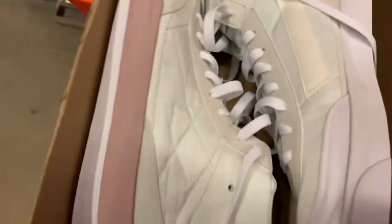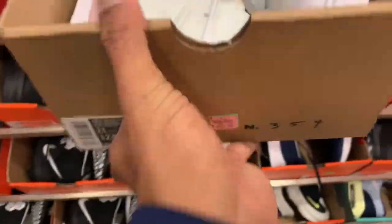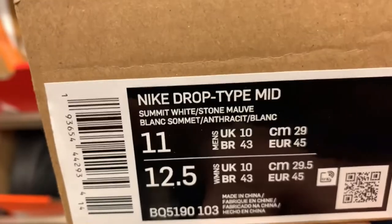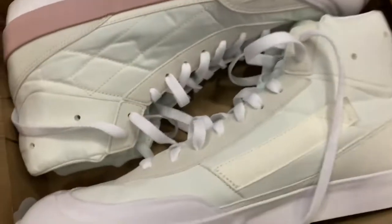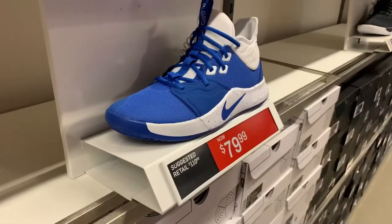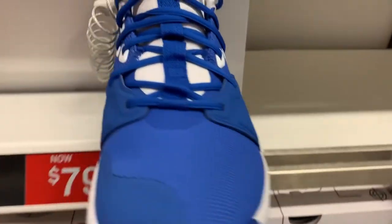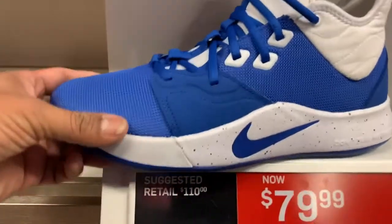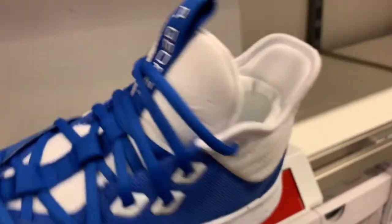What do you think? Oh, this one looks clean. Some kind of green mint colorway with the Nike drop type mid, with the 85 and with the 20 though. So we got the Paul George at $79.99 with a white and blue colorway. It's just a simple and very effective basketball shoe, the Paul George.